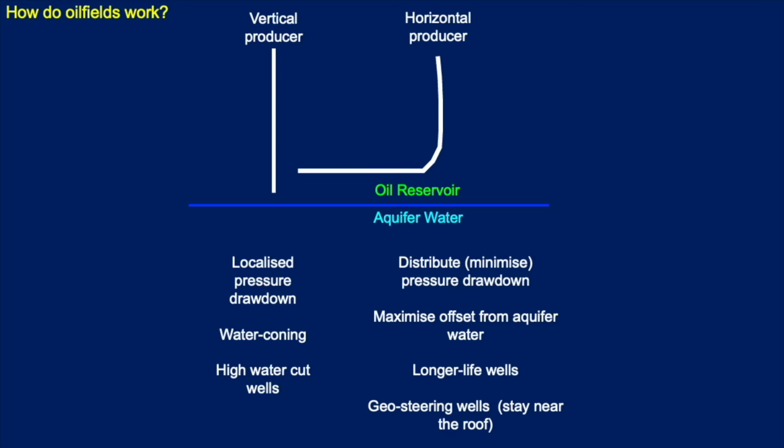So we always like to go back to basics and talk about how oil fields work. You can see here we've got a vertical producer and a horizontal producer. Here's our top reservoir. This is a cross section. Here's our oil reservoir. The oil water contact is this blue line, and underneath that we've got the aquifer. The advantage of vertical producers is they're relatively cheap and easy to drill. But you get a localized pressure drawdown, and it can cause the water to cone up towards the well because of the pressure differential. That leads to higher water cut wells earlier in the production history.